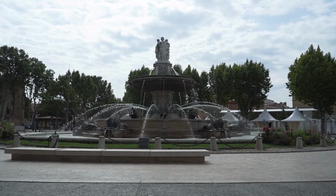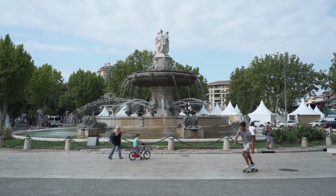Do you know anything about this fountain? Nothing. The receptionist at the hotel was talking about this is the famous fountain, but we have no idea what it is.